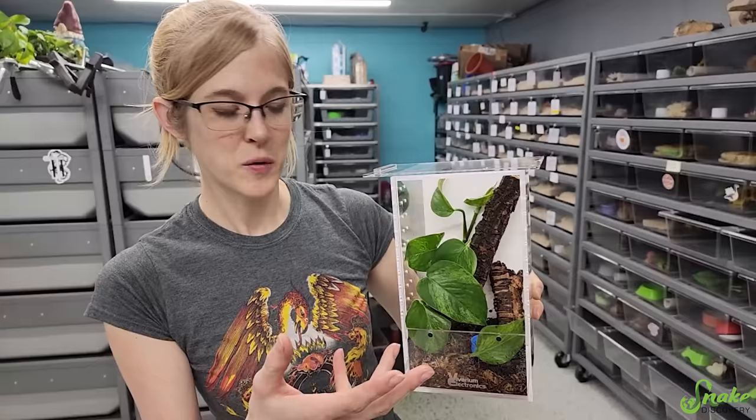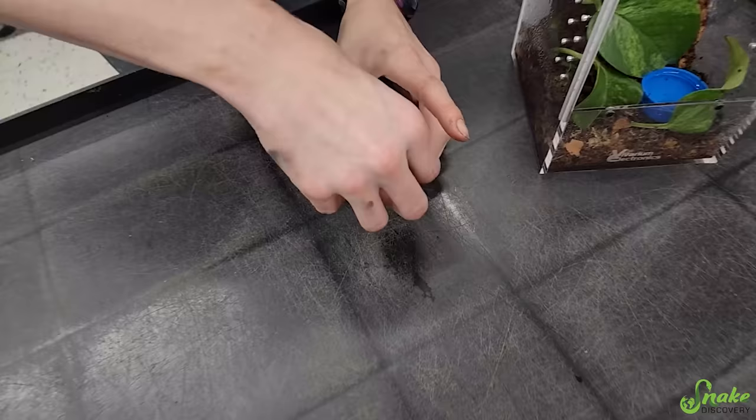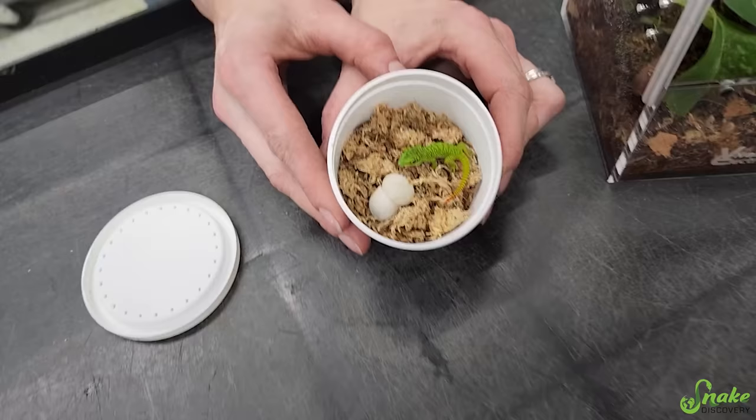Should we see how he's doing? Yeah, let's see if his sibling hatched. Nope, just him. Yep, just the cutie. Oh my gosh. He's even cuter today. I didn't know that was possible.